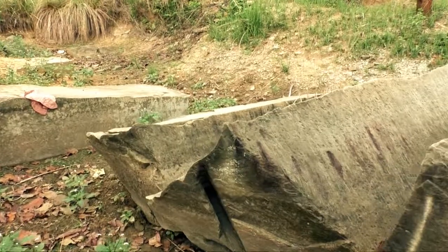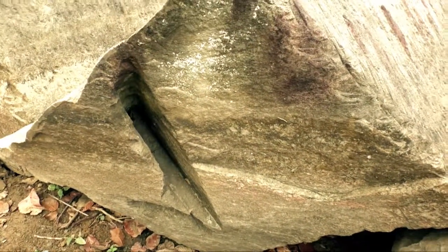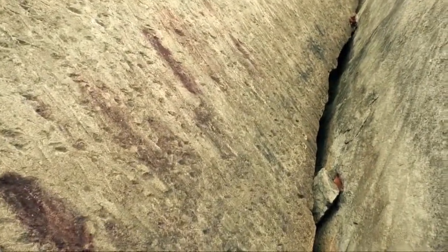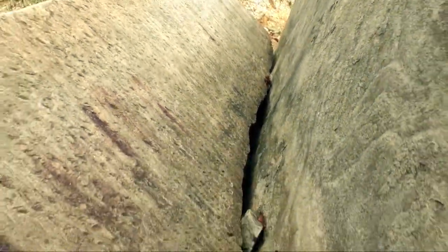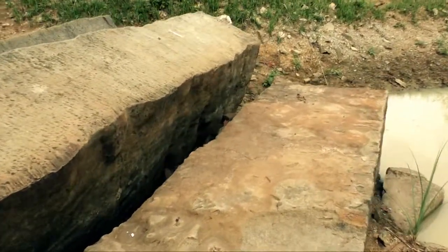There's all sorts of tool marks here. Very good chisel marks. And I'm just trying to find, yeah, you can see the grooves here where the stone has been, or wedges have been placed in the stone.